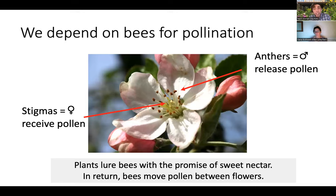Importantly, I just want to make things clear: bees are not trying to pollinate. They don't have the plant's best interest in mind. Pollination is an accidental process as bees visit flowers and drink nectar. But as a result, bees are some of our most important pollinators around the world, both in wild and cultivated systems.